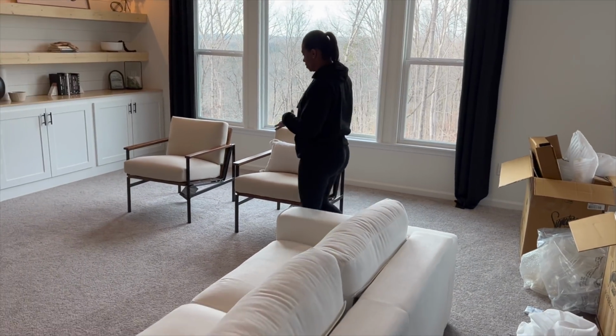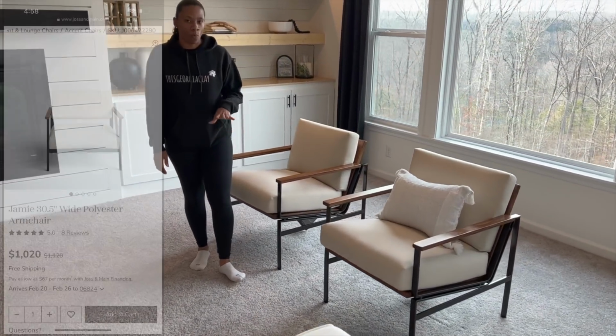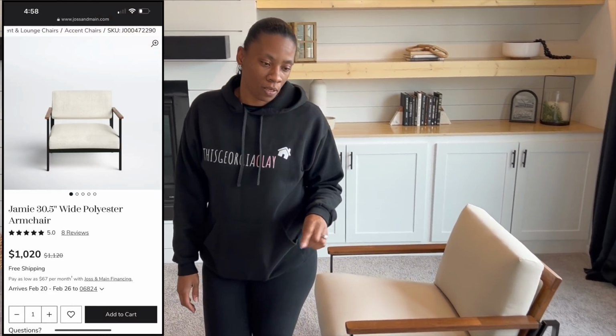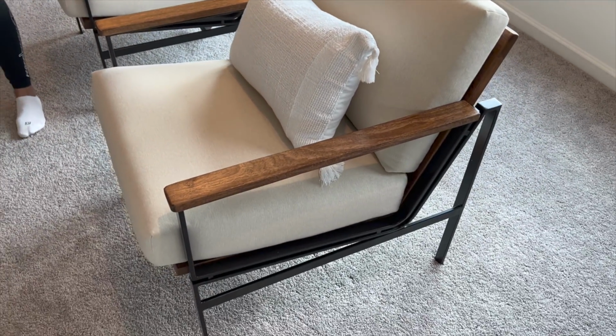Matt and I chose these accent chairs that we got from Ashley Furniture. They are very reminiscent of what I wanted, but they're a really good dupe, so I'm mad I didn't put that in. But the actual chairs that I was going for were like $1,000 a piece, and these are $429 a piece, and they're very, very similar. So we have them here.